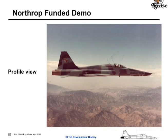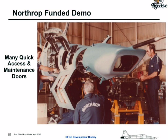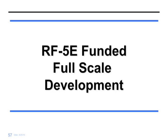Profile view, and the nose was like Swiss cheese. The structural engineers trying to design this for fatigue life had a real challenge, but we felt you needed to have real quick access to the magazines. You had to be able to change systems quickly, and so that was a lot of focus on maintainability and keeping costs down. Full-scale development.